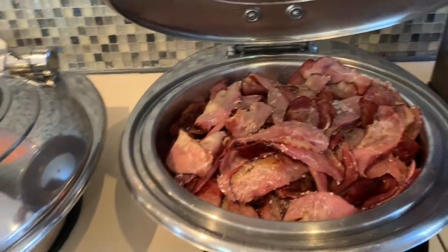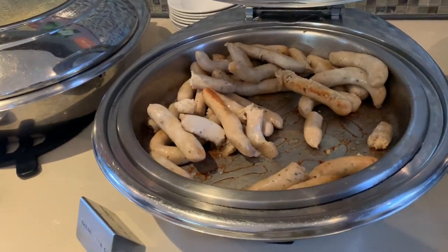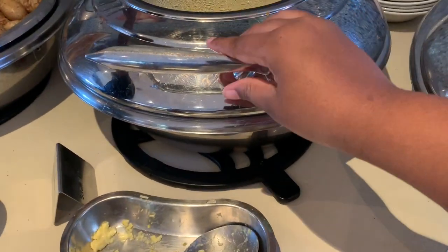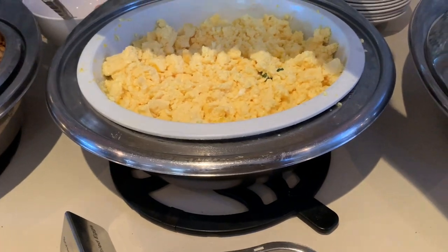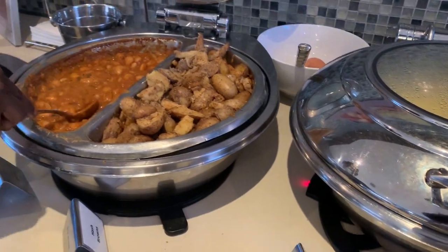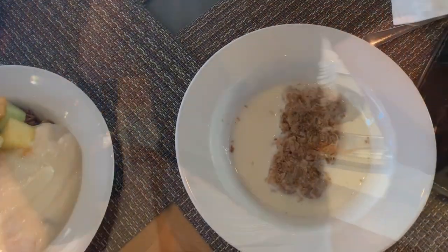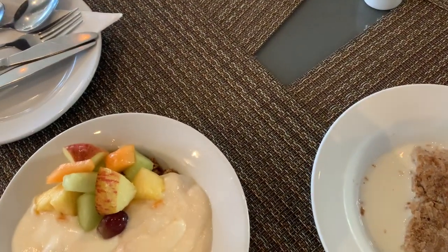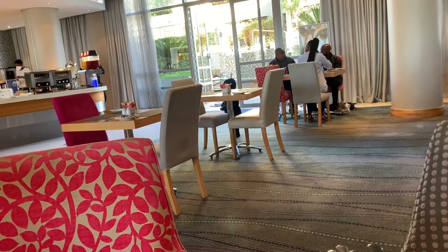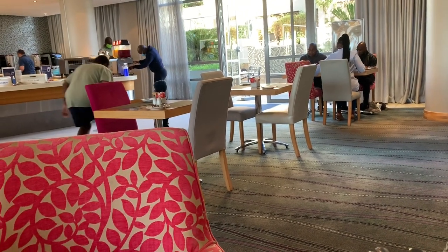Then for your hot breakfast, you have bacon, looks like chicken sausages, scrambled egg, and that's potatoes and beans. So starting with Weet-Bix for Zia, some amazing yogurt and fruits for us. Look at Zia, he's refusing to eat. But doing all the walking around.